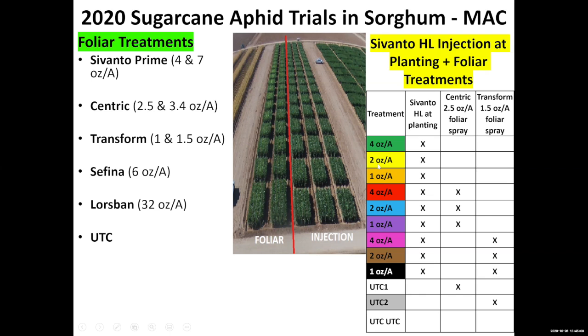And the same pattern here, the same method: injection of Sivanto only at planting, injection of Sivanto at planting combined with 2.5 ounce of Centric 40, and a combination also of the Sivanto HL injection with 1.5 ounce of Transform. And we have the foliar application of Centric only and Transform only, plus the untreated check.